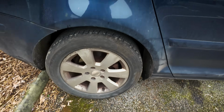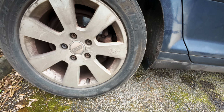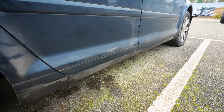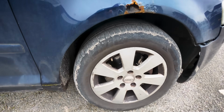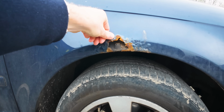Okay. We've got a dynamo tyre here. We've got a very crusty, rusty brake disc as well. Hasn't been loved, this car, has it really? We've got what looks like, well, no it is, moss. Looks like a shed roof, doesn't it? We've got a very badly damaged front wing there.